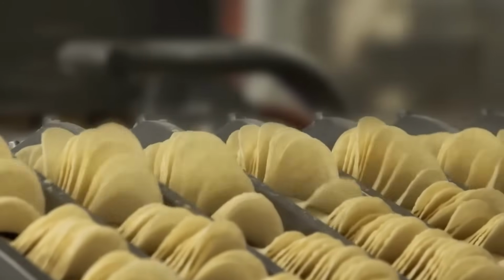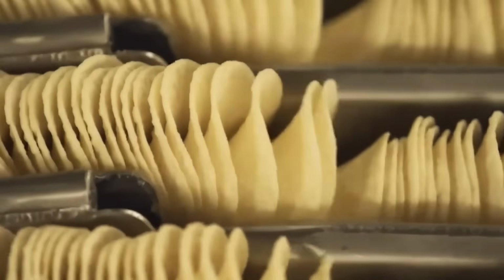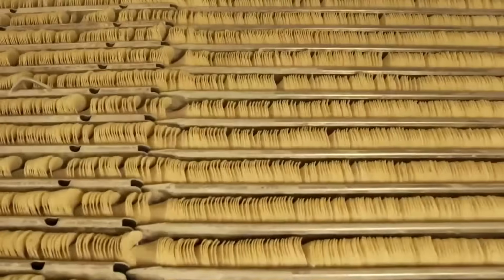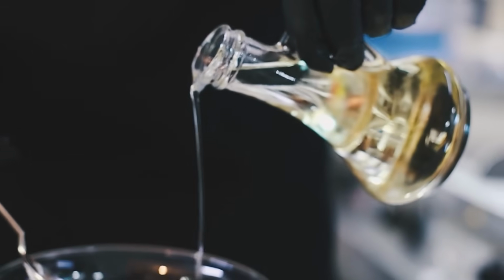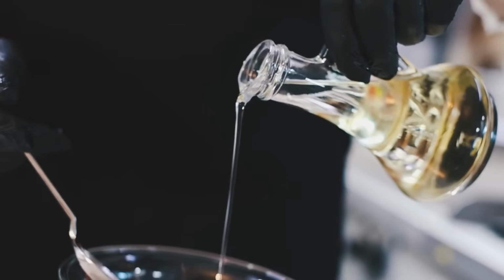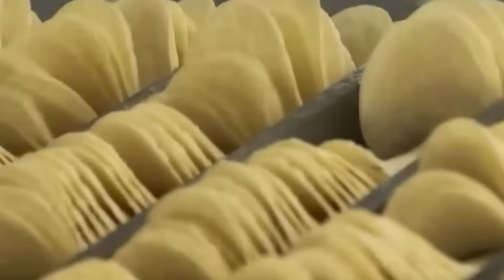The chips enter a large rotating drum, which is a key part of the flavoring system. This drum functions much like a giant tumbler, gently tossing the chips to ensure that each one is evenly coated with seasoning. However, before the seasoning can be applied, the chips must be lightly misted with a fine spray of oil. This thin coating of oil acts as an adhesive, allowing the seasoning to stick uniformly to each chip without clumping.